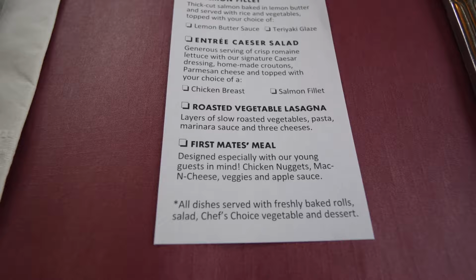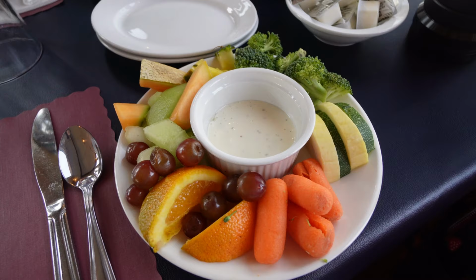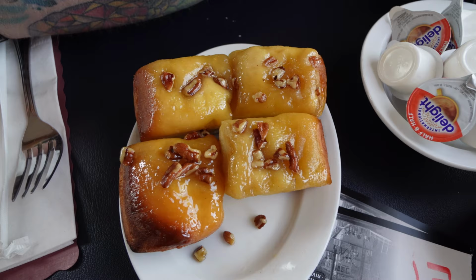When we first boarded, our table was set with a fruit and veggie plate and fresh baked rolls. They came out and took our lunch selections and our drink orders as well.